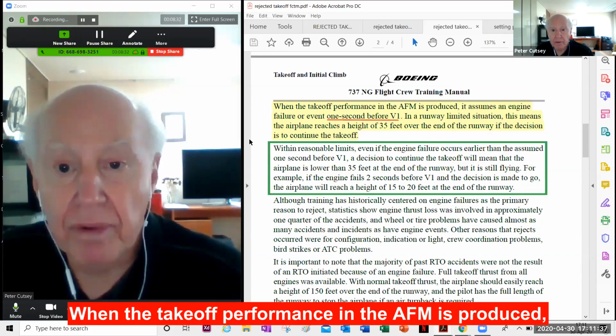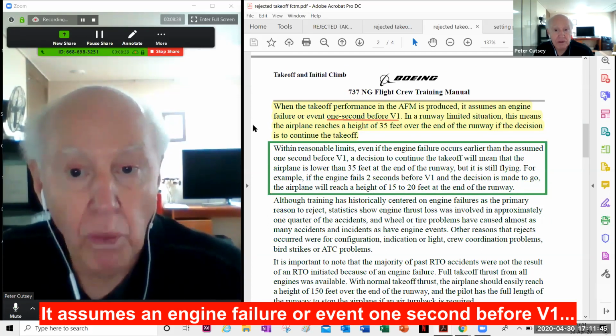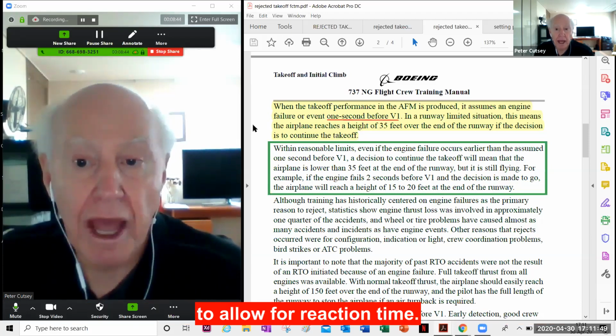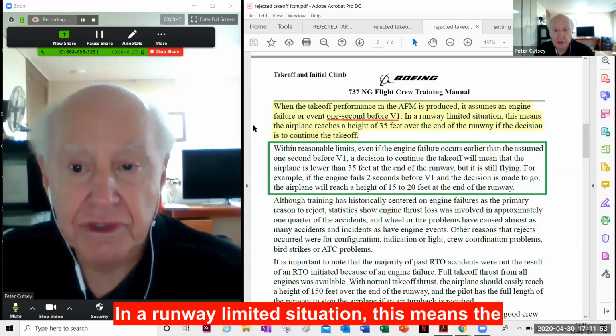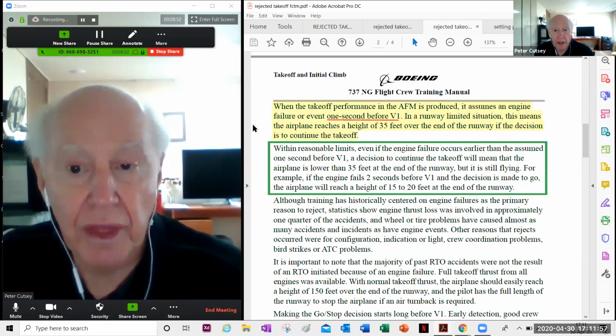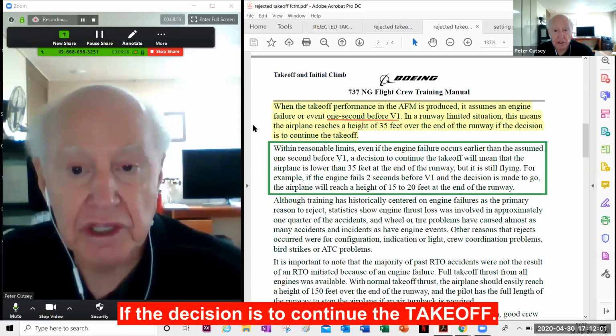When the takeoff performance in the AFM is produced, it assumes an engine failure or event 1 second before V1 to allow for reaction time. In a runway limited situation, this means the airplane reaches a 35-foot height over the end of the runway if the decision is to continue the takeoff.